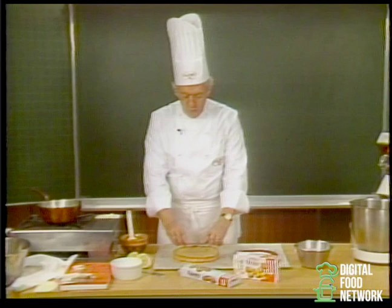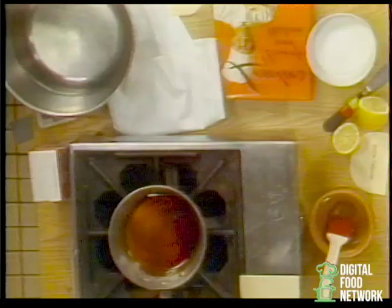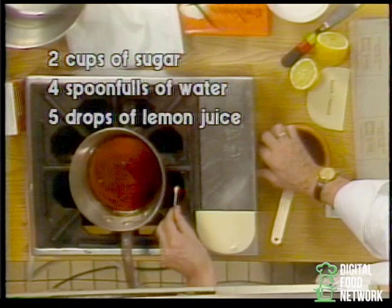Le Nôtre has agreed today to prepare another dessert, the Saint Honoré Chantilly. And believe me, from the list of ingredients, I think you're going to enjoy this. He has started with 2 cups of sugar and 4 spoonfuls of water and 5 drops of lemon juice. And those are cooking on the stove.